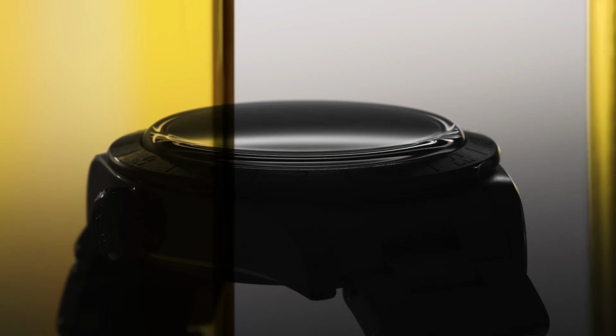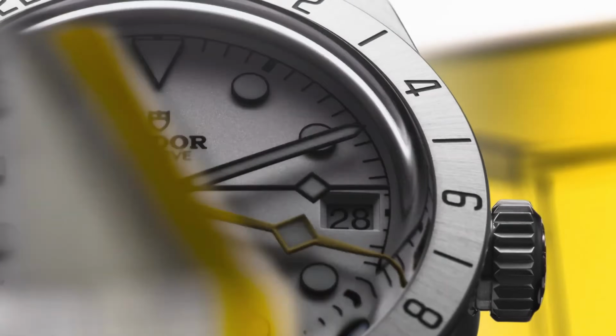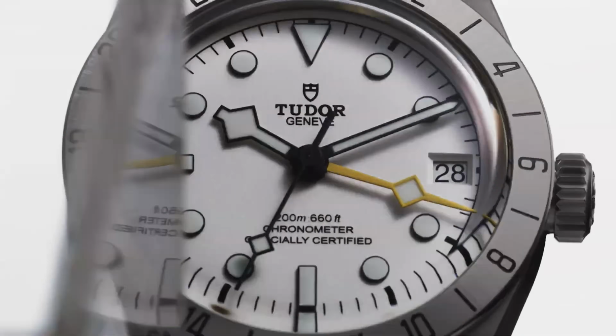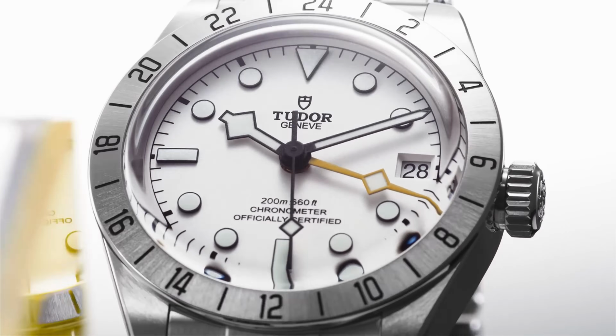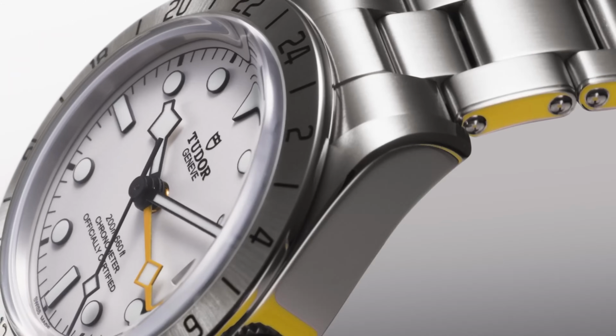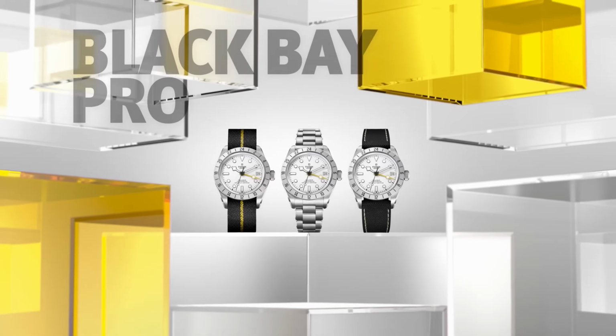That was an easy one. The next one is a little harder. It's the Black Bay Pro, now with a silvery Opaline dial and black ringed markers. Does it also have an updated caliber, perhaps even to the Black Bay 58 GMT's to make it a little slimmer? It makes do with exactly the same COSC certified caliber, so it's still almost 15mm thick.